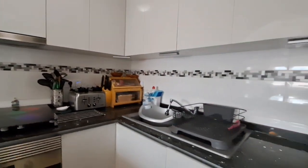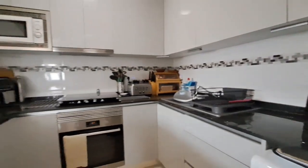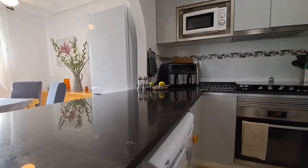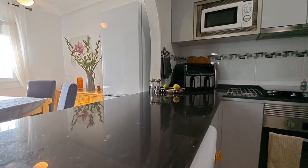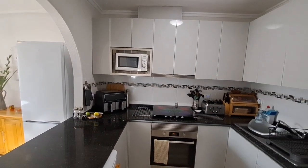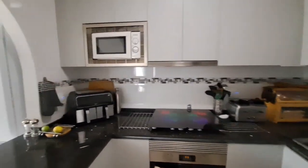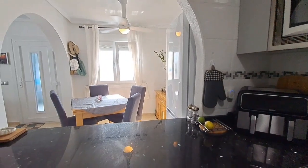You've got your drainer there, your washing machine, and you have this lovely worktop, this pure granite worktop. Okay, you've also got your integrated microwave. So when you've cooked your dinner, you hand your meals over into the dining area.